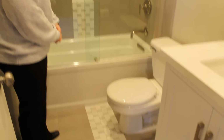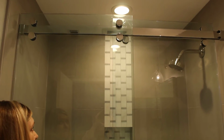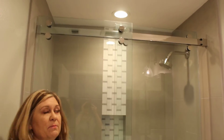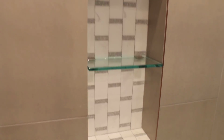Very pretty. Let me show you. You have here floors with design on them going all the way to the top of the tub combo with those glass doors, with the goal of making it look bigger and taller. Yes. Let's open them. And here is again the shampoo shelf with the glass. Very unique and classy look.